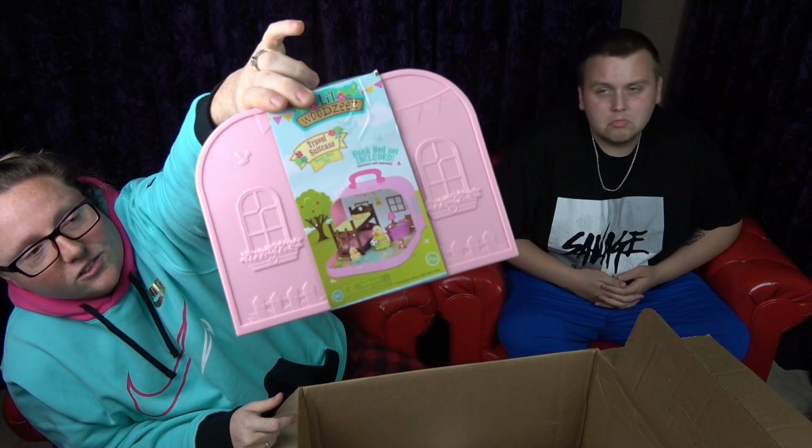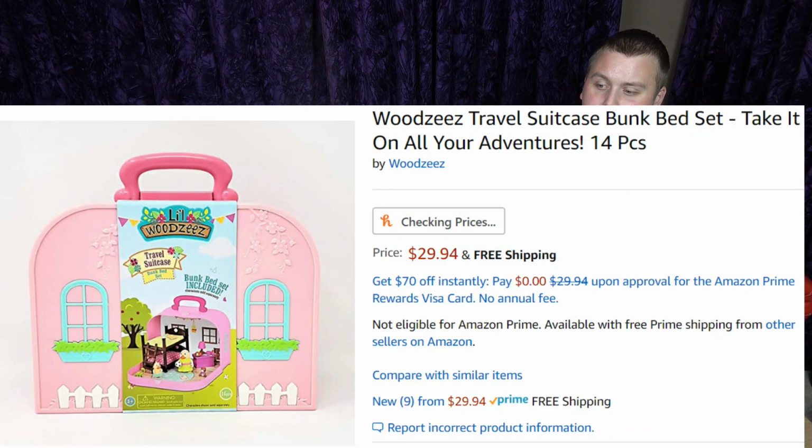Oh, man, that's cool. What you got? It is very hard not to look into it. Imagine being a foot taller. Okay, what is this? Little Woodsy's Travel Suitcase Bunk Bed Set. So it's like a little dollhouse, I guess. It has chicken characters. That's kind of cool. Oh, I'm not gonna look this time.